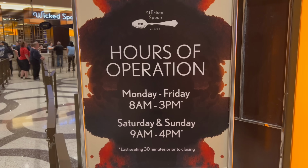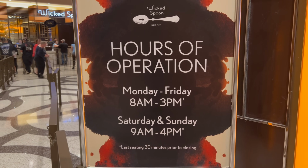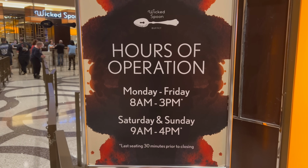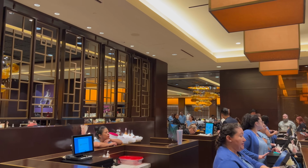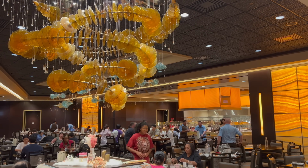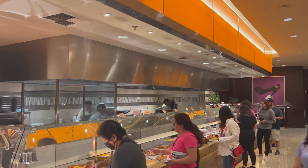Alright everyone, here we are seated at the Wicked Spoon Buffet for lunch. Now the brunch service is available from I believe 8 o'clock to 3 p.m. and on the weekdays that extends out to 4 p.m. Unfortunately no dinner service here at the Wicked Spoon, but it is a beautiful dining room with plenty of eating space and a lot of options. And it's been a very long time since I've been here to the Wicked Spoon to eat. Let's take a look at what they have on the line.